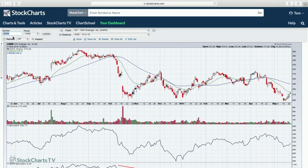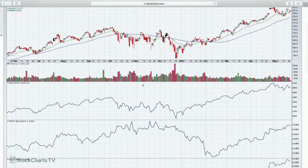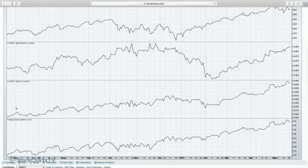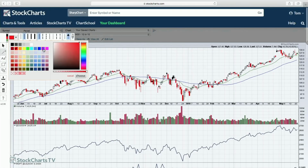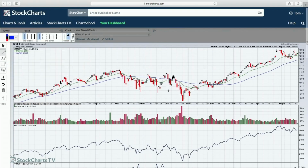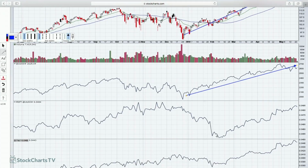All right. Well, the most popular, and that would be Microsoft. Yeah, Mr. Softy. Who doesn't like Mr. Softy? Great chart. And I've talked about this one in the past, but for those of you maybe that are new to the show, this is what I look for on my relative charts right here. It just doesn't get much better than this.